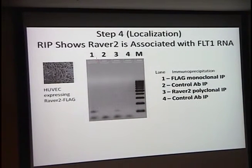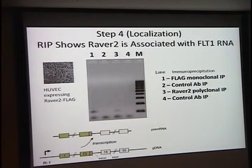showing the results from the flag immunoprecipitation, a control immunoprecipitation, and an IP with a Raver 2 polyclonal antibody. So these two antibodies will both recognize Raver 2 in different ways, and then a control antibody for the polyclonal experiment. And then we did PCR for our gene of interest, FLT1.